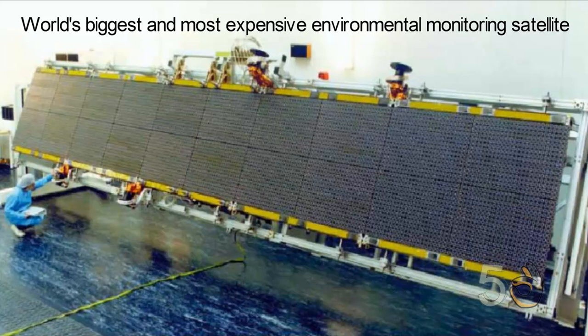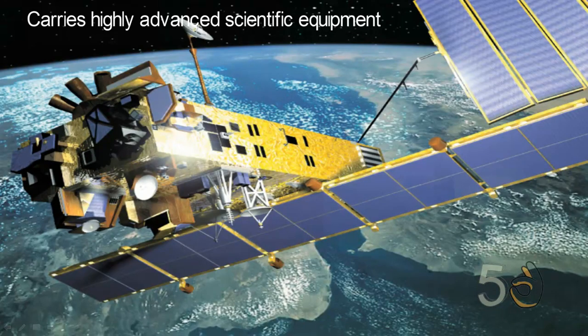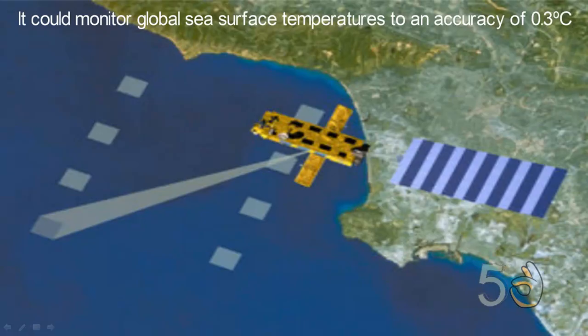It was considered the world's biggest and most expensive environmental monitoring satellite. It carries scientific instruments capable of simultaneously doing everything, from taking Earth's temperature to counting the pulse of molten rock beating in its volcanic pores. It could also monitor global sea surface temperatures to an accuracy of 0.3 degrees Celsius for climate study purposes.